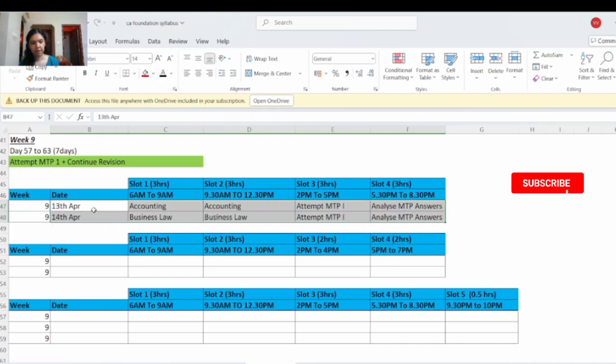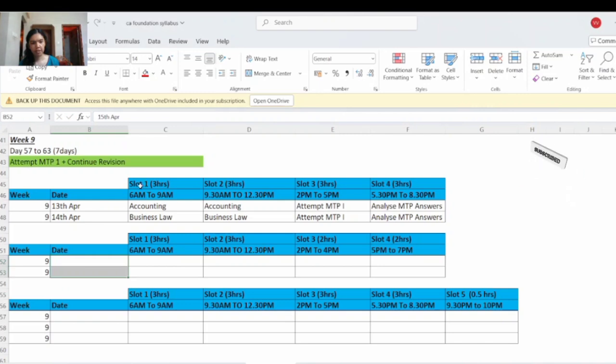13th April and 14th April. So on 13th and 14th April, this will be your study slots. So there are 4 study slots of 3 hours each. Slot number 1 is 6 a.m. to 9 a.m. Slot 2 is 9:30 a.m. to 12:30 p.m. Slot 3 is 2 p.m. to 5 p.m. And slot 4 is 5:30 p.m. to 8:30 p.m. So in slot 1 and slot 2 you will revise the subjects. Like on 13th April you will revise accounting and on 14th April you will revise business law.